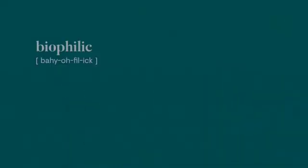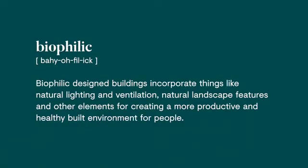The thing about biophilic design is it needs to be incorporated from the very earliest design stage. It's not something that you can add on after the fact. It really just requires a fundamental shift in how you're looking at materials, products that are going into the building. That's what it's about, and just focusing on how those materials that are going into the building impact people and how they perceive them.